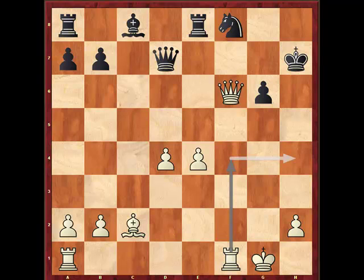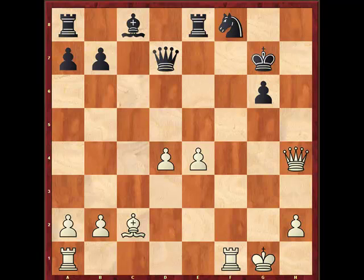So Henkin felt he had no choice but to bail out with a repetition. King g7 and queen h4. And in this position, they obviously agreed to draw because of the triple repetition. So this left Bobby Cheng a clear point in front.